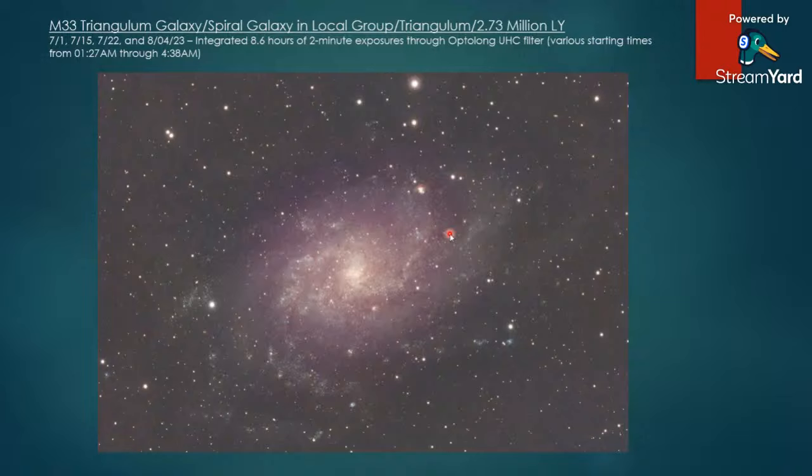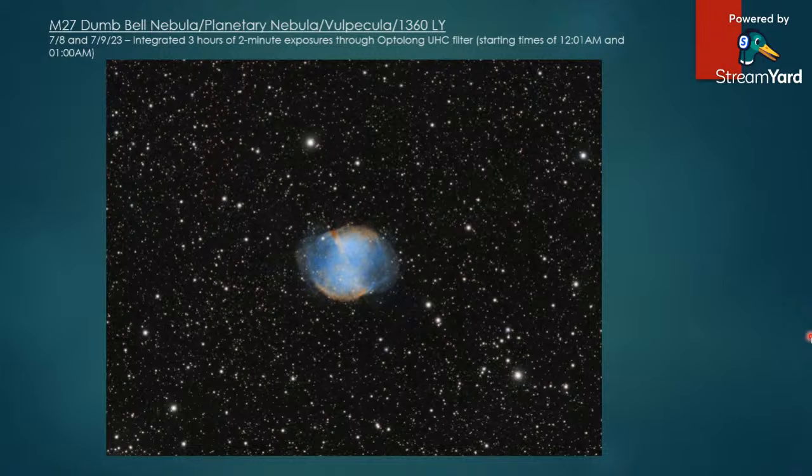And this is the M27 Dumbbell Nebula that we were talking about back here. It's a planetary nebula. It's about 1,360 light years away. I've got 3 hours of integrated 2 minute exposures using the UHC filter in early July. I was really, really tickled when I finished processing on this. I just couldn't believe the colors that I was able to capture and process.